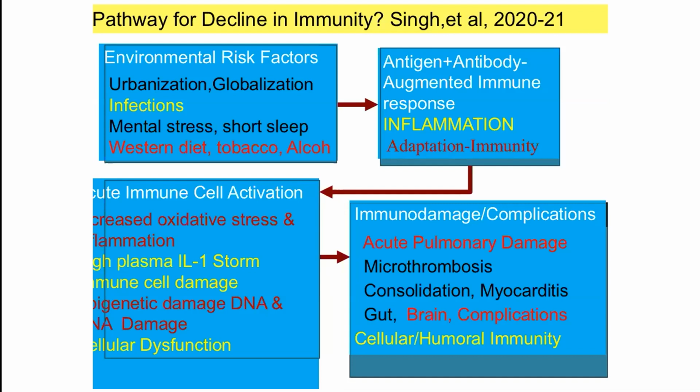So what are the pathways by which immunity could be manipulated? Environmental risk factors such as urbanization, globalization influence the infections, mental stress, Western diet, tobacco, alcohol. They all can influence various biological factors in our body, which can influence adaptive immunity as well as the innate immunity, and this can result in increased oxidative stress and inflammation, resulting in various diseases and various complications of viral infection such as COVID-19.